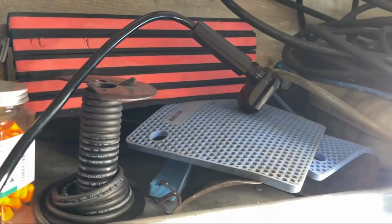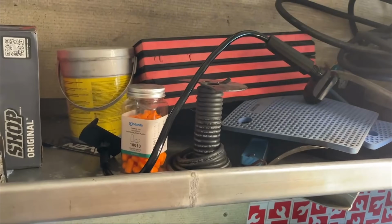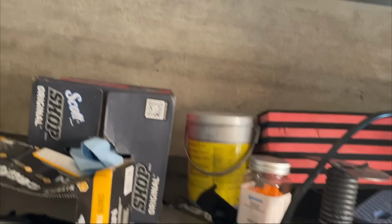Like I said, I just kind of keep junk on it. Although these bolsters aren't junk, I use those on bigger jobs. On smaller jobs, I don't get the bolts mixed up enough to really need any sort of organizer.